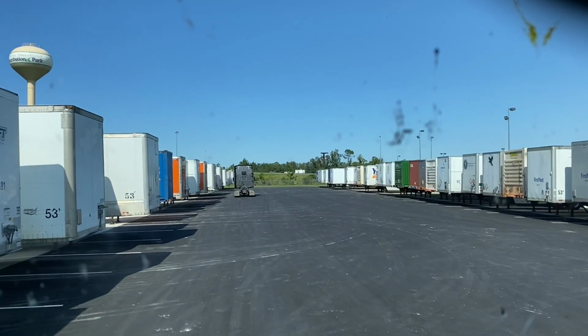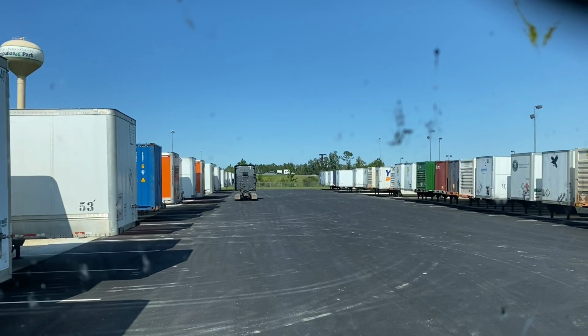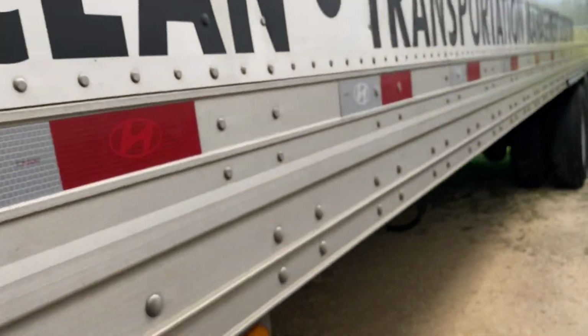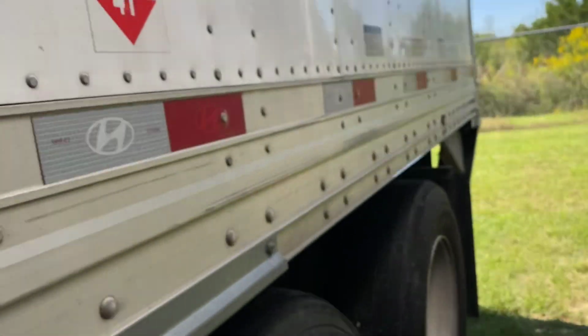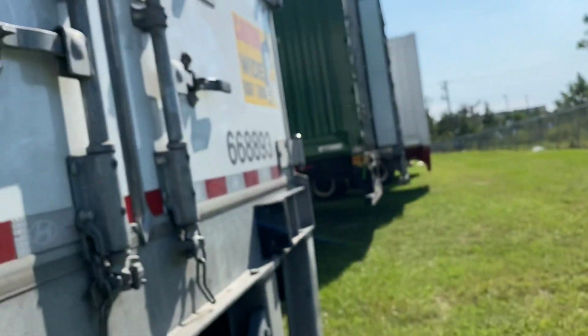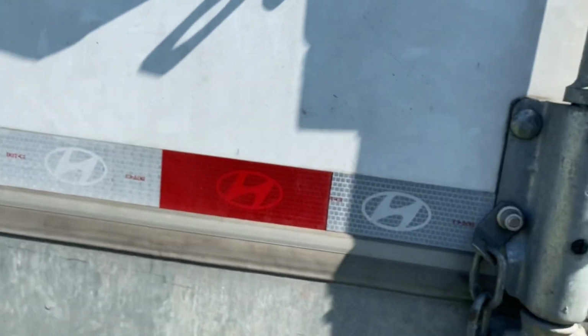Oh yeah! I see one. There we go, right there. All right, got us a trailer. So, we just got to go back here and check it, make sure it's good. Come on, let's go. There's a seal on it. That means it's loaded, which is my luck. It's gonna be loaded. All right, no seal. Let's check it out. And it's a 668.